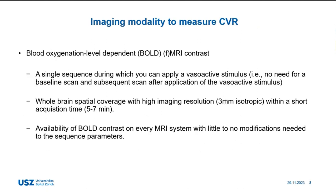So we use BOLD. The reason for that, historically for us, was that it's a single sequence. If we want, in 5 minutes we can do a dynamic sequence, so apply a CO2 stimulus during this 5 minutes and then really measure CVR. We don't need a baseline scan per se. We can cover the whole brain in 5 minutes. We do 3 millimeter isotropic voxels. We can even go lower now.